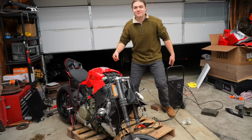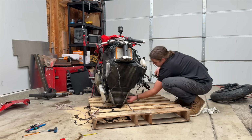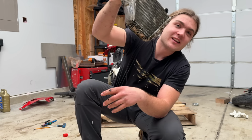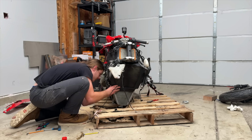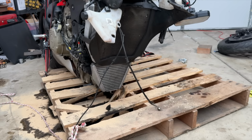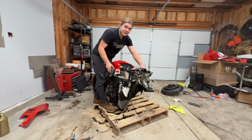All right, let's put the oil cooler on. Here's the oil cooler. Pretty well smashed. Leaking oil everywhere. Time for the new one. New oil cooler is in. Hopefully it didn't want to run just due to oil pressure. Come on. Let's see if we've got life.